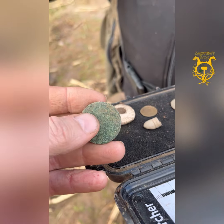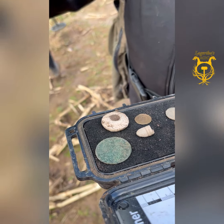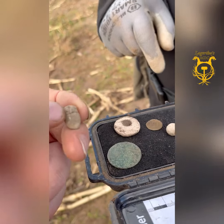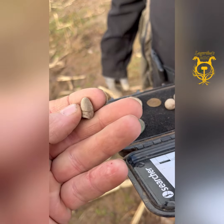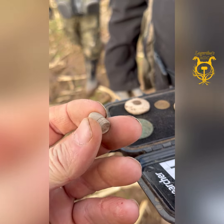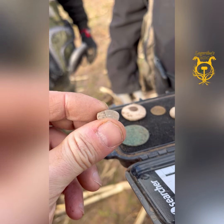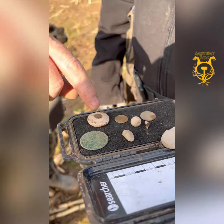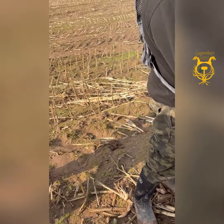A musket, a little pistol bullet, shot. Little pistol shot, and then that's what I'm unsure of. Two-ringer bullet, yeah. So a couple of buttons. That's probably mid-1800s. Yeah. And a nice little couple of buttons. Yeah, good job, mate. What else have we got here?